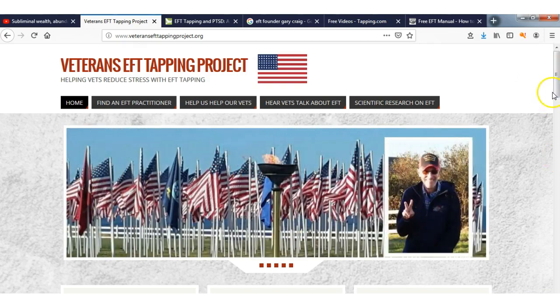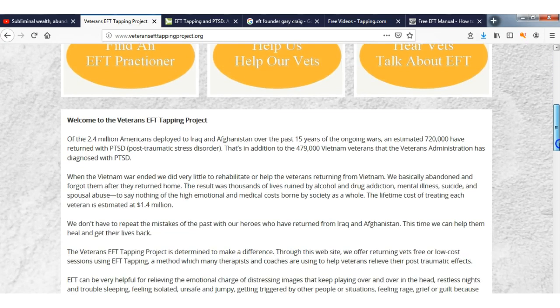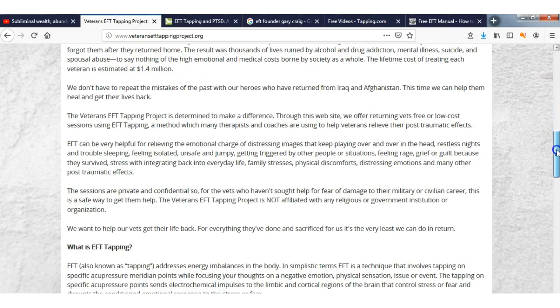Relieve stress. Tapping project. Over 2.4 million Americans deployed to Iraq over the past 15 years of ongoing wars, an estimated number returned with PTSD, post-traumatic stress disorder. That's in addition to the 479,000 Vietnam veterans. They all had issues like alcohol and drug addiction, mental illness, suicides, spousal abuse. Can't keep jobs or relationships, etc. So let's have a look.